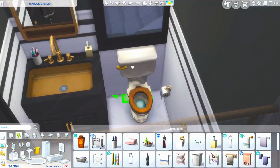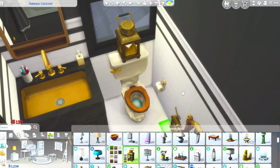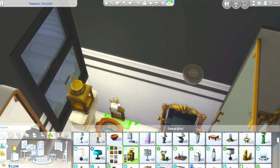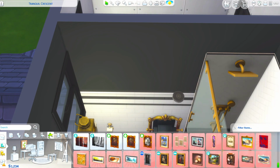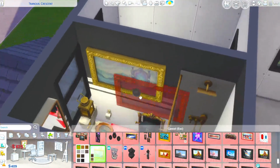Then I'm gonna see if I can get some type of candle up top on top of the toilet. Now that I know that this one is compatible with placing stuff on top of it. Okay, so this weird item from Growing Together is gonna go into the bathroom as a light on top of the toilet. It looks a little ridiculous, but I need to spend the money. See if there's any expensive paintings I'm fine with putting up in the bathroom. Ooh, that's pretty. You know what? I'll go with that. That's nice.